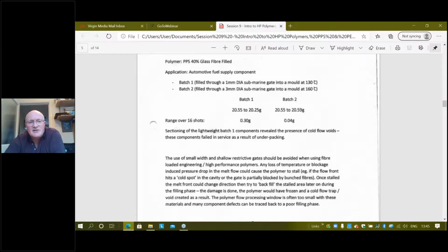variance. So the use of small width and shallow restrictive gates should be avoided when using fiber loaded high performance polymers. Any loss of temperature or blockage induced pressure drop in a melt flow can cause the polymer to stall. It's only got to stall for a fraction of a second. If the flow front hits a cold spot in the cavity or the gate is partially blocked by fiber bunching, once stalled, the melt front cannot change direction. It can't backfill the feature afterwards because it's already frozen. The damage is done. The polymer would have frozen and a cold flow trap void created as a result.